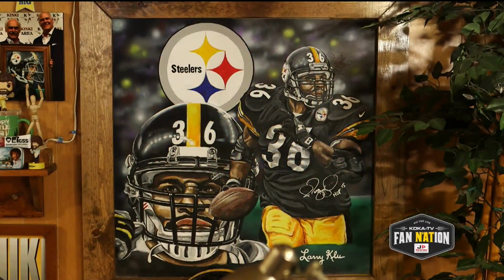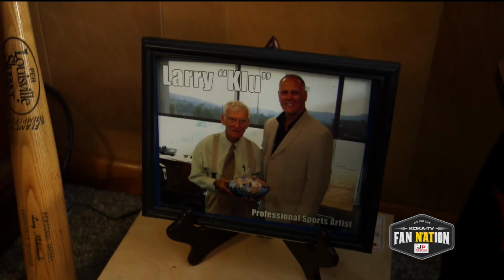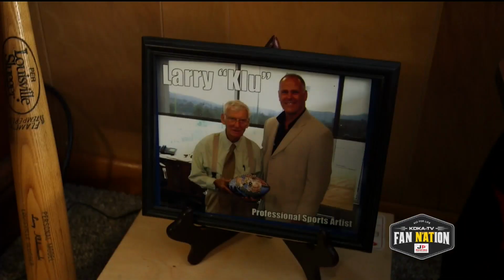My favorite athlete to paint is Jerome Bettis, and he's probably the athlete that I've painted the most, and there's just such raw emotion that comes along with how he played the game. Most memorable pieces was a football that I actually got to do for Dan Rooney. So I painted a piece for him. Pretty sure it's still on display at the Great Hall. The meeting with Mr. Rooney was one of the highlights of my career, so I have a picture of the two of us down there by my television.